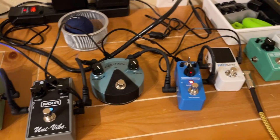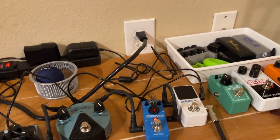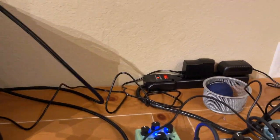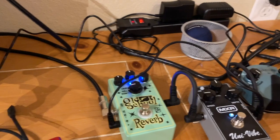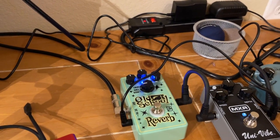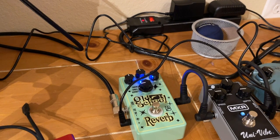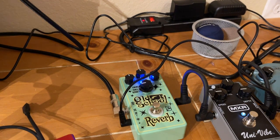So yeah, why don't we go ahead and do a quick demo. Let's see how I can do this. See, this is what I'm talking about. I gotta set up the camera. And I guess that'll work. Does that work? Alright. We'll try that, as long as it doesn't fall over. Alright, let me get my guitar. Alright, so this is how I have it now. I have compressor, univibe, and this reverb.